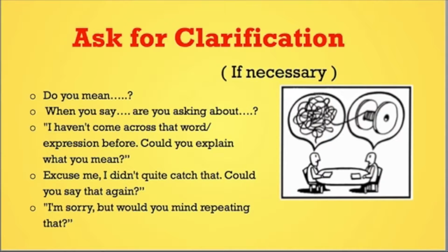And you can ask using any of the following phrases, like, do you mean? When you say this, are you asking about that? Or, I haven't come across that word or expression before. Could you please explain what you mean by that? Or, excuse me, I didn't catch that. Could you say that again, please? I'm sorry, but would you mind repeating that?